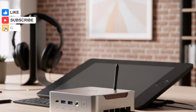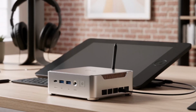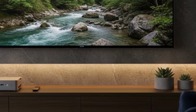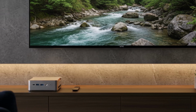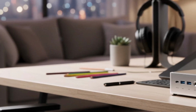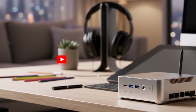Powered by the AMD Ryzen 4300U processor, this mini PC features true quad-core performance built on a 7nm architecture, delivering consistent speed and efficiency even under sustained workloads. Compared to entry-level Intel alternatives, it provides noticeably stronger multitasking capabilities, making it suitable for handling multiple browser tabs, office applications, and even light virtual machine usage.